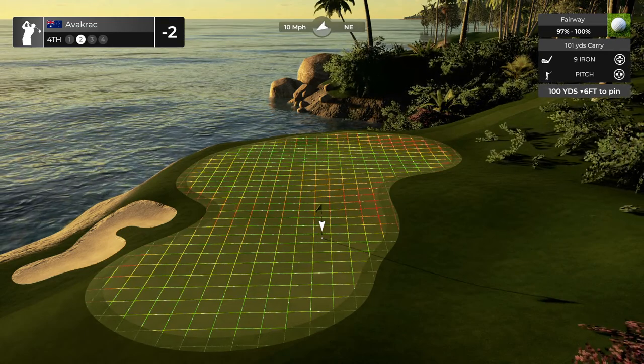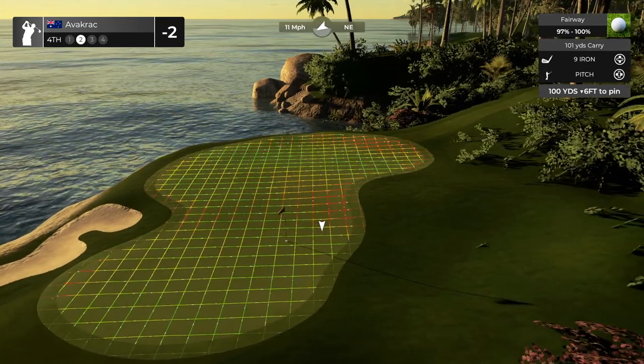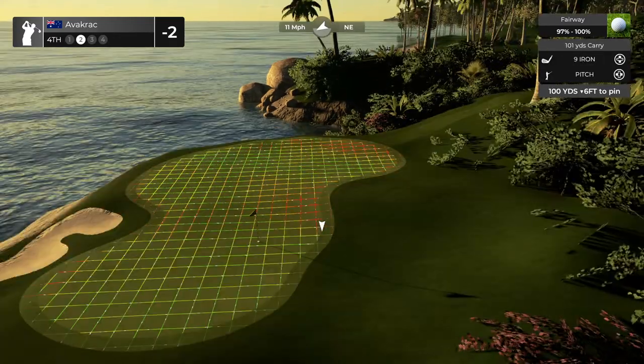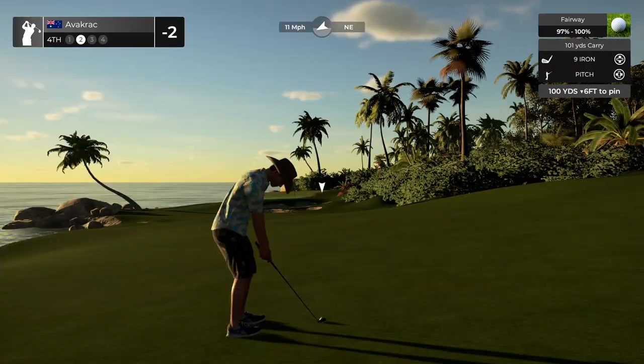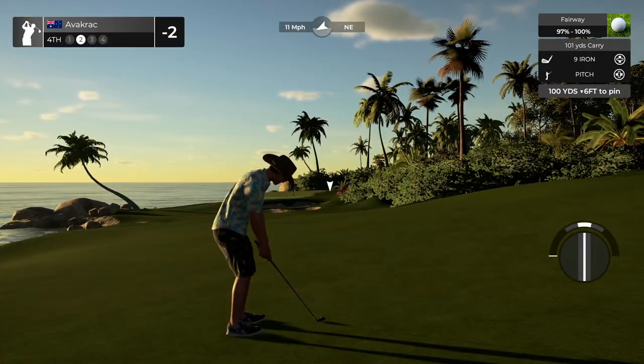All right, what do we got? 100 yards on the 9-iron pitch. We do have that wind against us. And a nasty lie again.